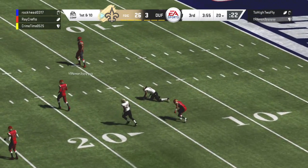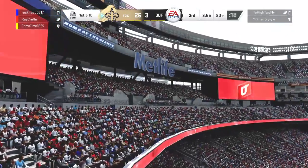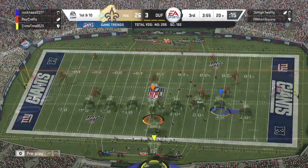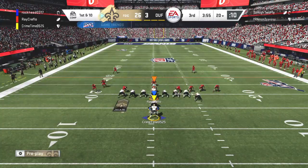Yeah, I'm about to throw him off. I'm gonna wait. We're in goal line power G formation, just for this first play. I see how wide open that should look.